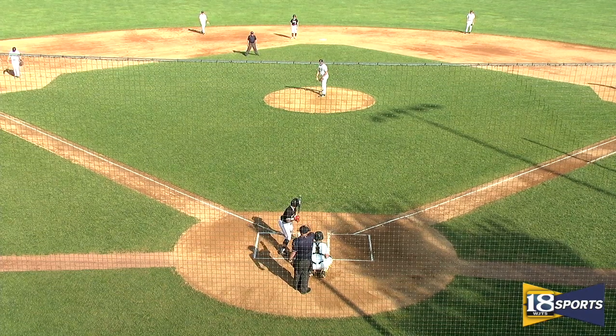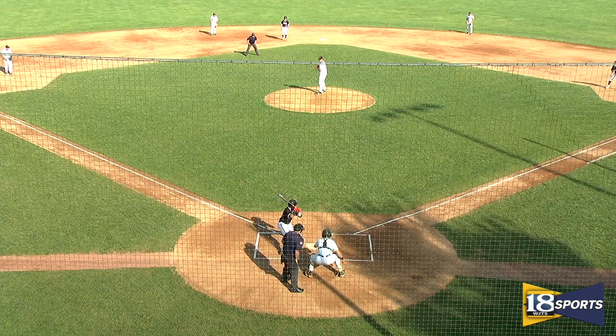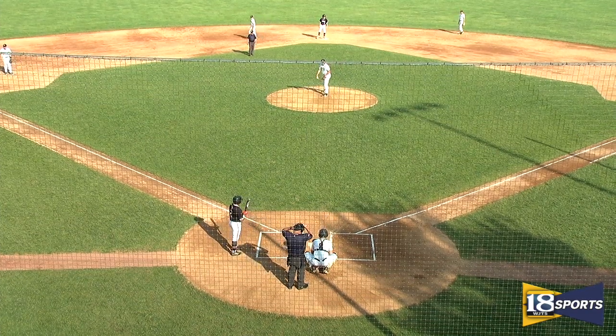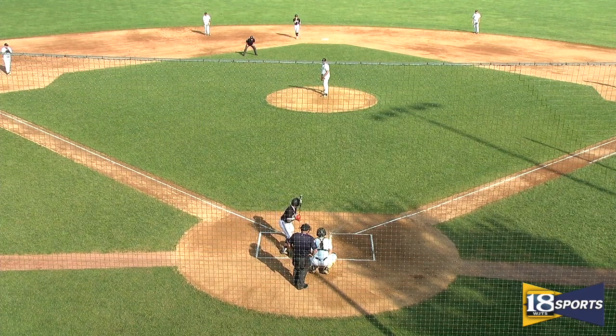0-2 on McLean. Bases loaded, 2 down in the top of the first inning. Kuntz will come set. The 0-2. Fastball low. Wildcat fans don't like it. It was over the outside part of the plate, but the home plate umpire said it was down.